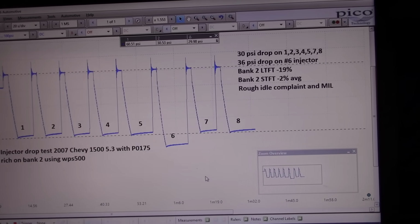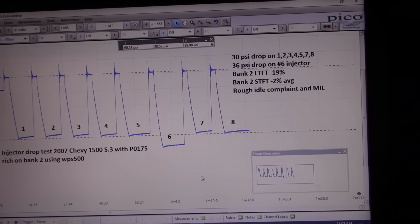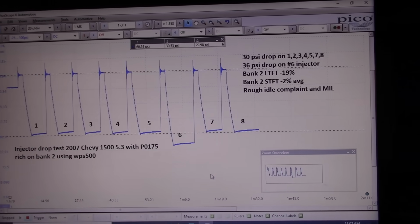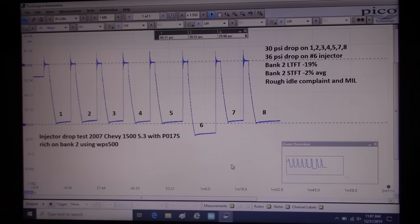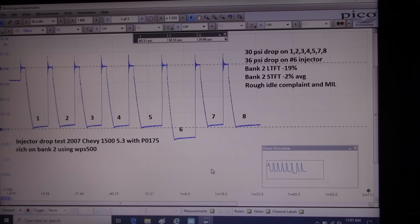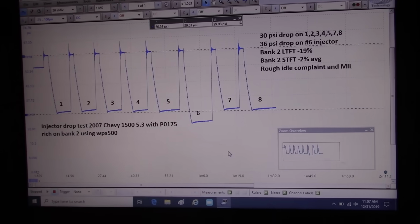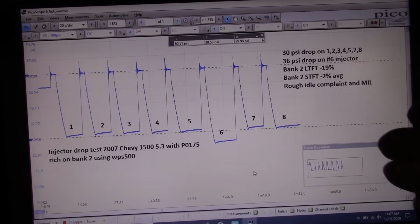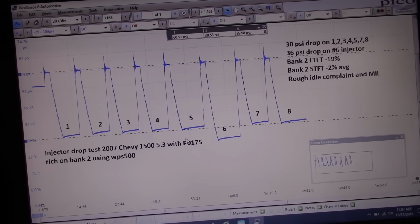I came to the assessment that the only thing that can overfuel one bank, because bank 1 was running perfect, was a faulty injector. There has to be an introduction of fuel. At least that was my hypothesis. So I started with an injector balance test, and I just used the Pico for the visual representation, and it seemed to work out pretty well.